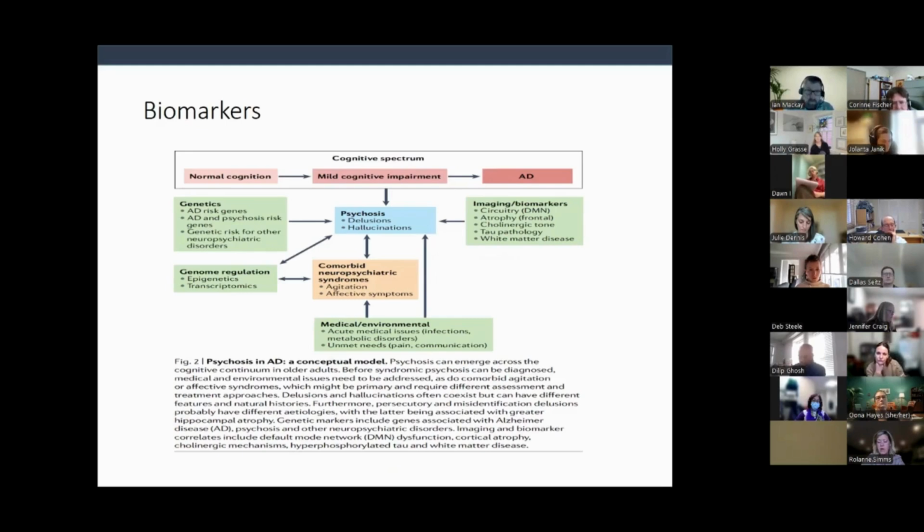This is a bit of a complicated slide, but it gives you a sense of the complexity of trying to figure out the mechanisms of these symptoms. This is a conceptual model, published in a Nature paper, I think fairly recently, in 2022. What you see here are contributing factors, and these symptoms exist across the cognitive spectrum, with many possible contributing factors. We're just starting to understand the role played by genes, AD risk genes. For example, ApoE4, there's some data emerging there.